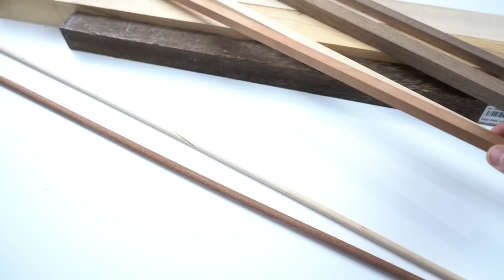Cherry was surprisingly cheaper than I thought it was going to be. This piece was about $7.50, $8 or something like that. And it's pretty nice. It's my first time getting my hands on some cherry, so I'm gonna have to experiment with it to see how it cuts. And here we have this birch dowel. This is probably the cheapest piece of wood that I bought there. I think this was about $2 for this dowel.